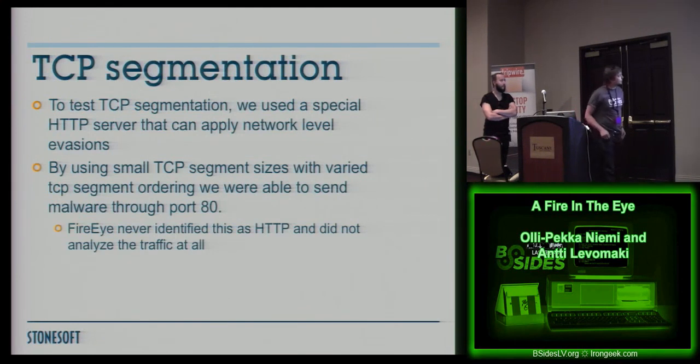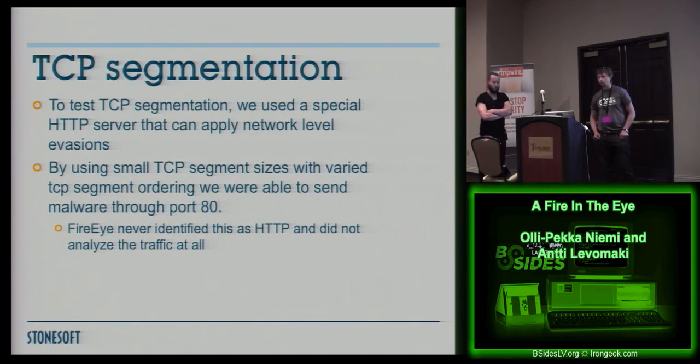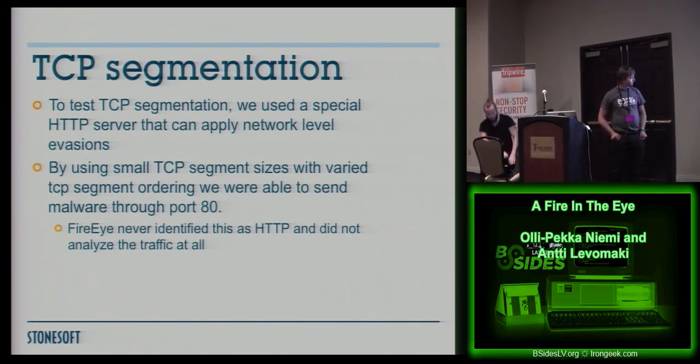Then we tried something else. We tried some TCP segmentation. Basically, we have a web server that is able to send all the traffic using small TCP segments, and then send it in the wrong order and that kind of stuff. By using small TCP segment sizes, we were able to send malware to port 80. So segmentation is a good trick for bypassing the device. It does do some TCP reassembly, but it's still quite trivial to bypass.